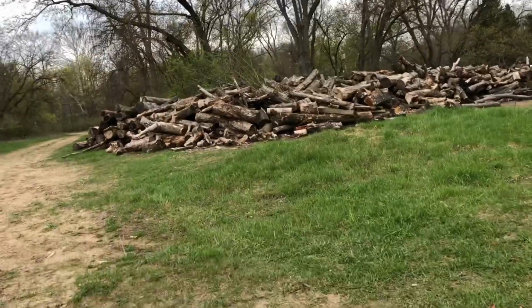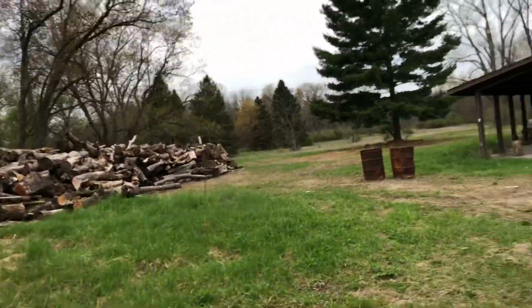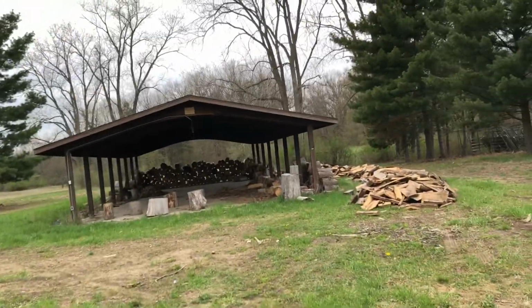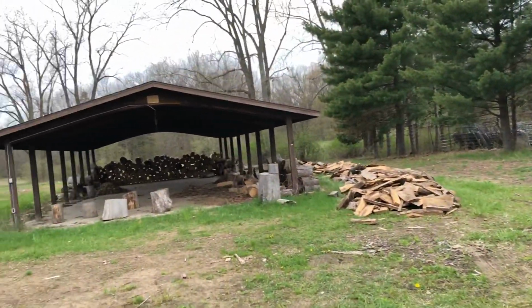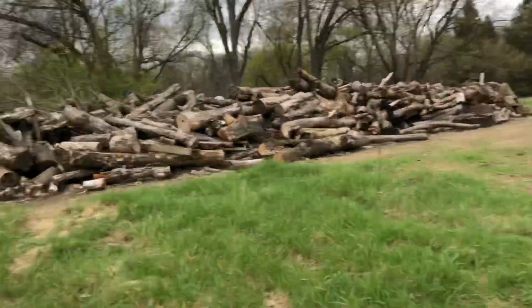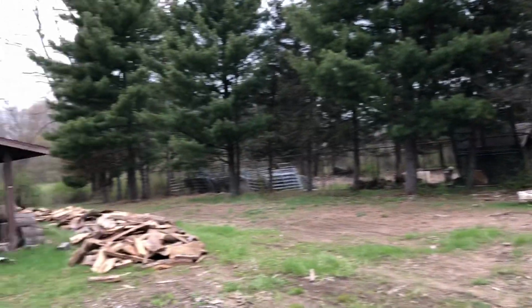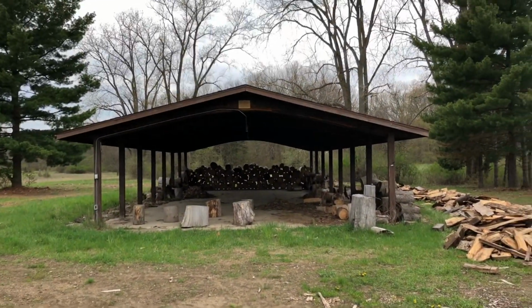This must be where they keep all their lumber. I think they still use this park to store wood and stuff. You can see it's in there. There's some out here. So yeah, I think that's what they do here. They just store it in there.